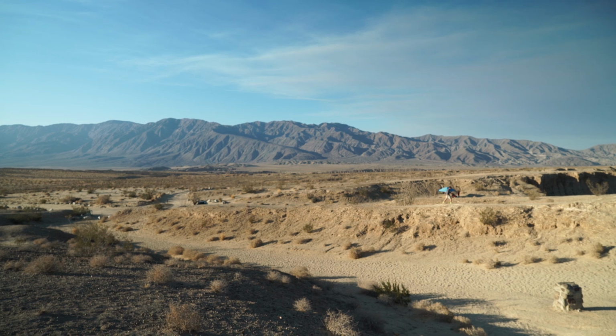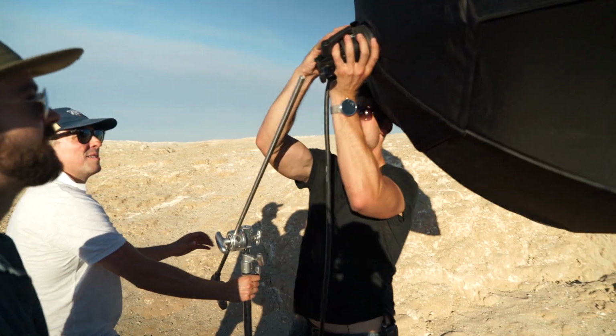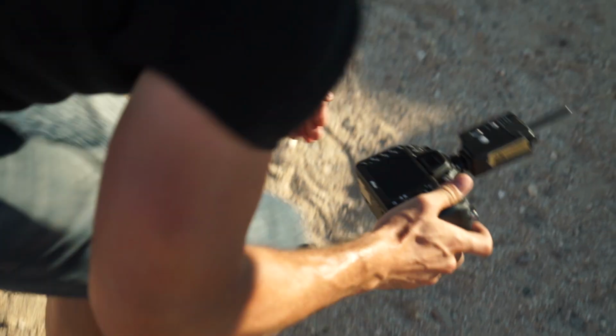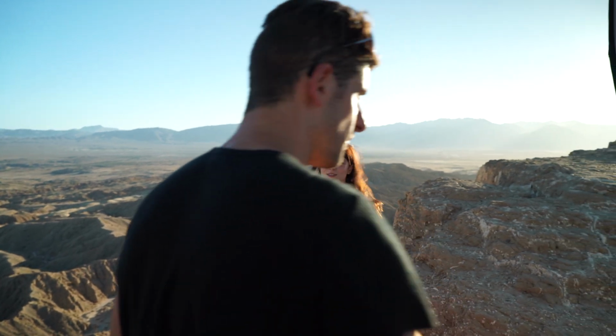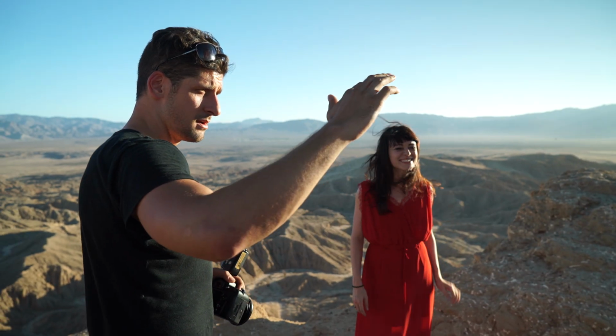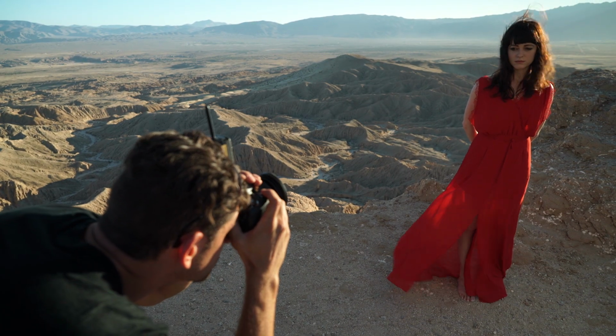Our second setup is in the same location, but facing into the sun, using strobes to illuminate our backlit models. Gabe is using a wireless trigger to fire the flashes, which, since we're on location, are powered by large battery packs. He's gonna be here. And here you can be very reserved, just like you are now.